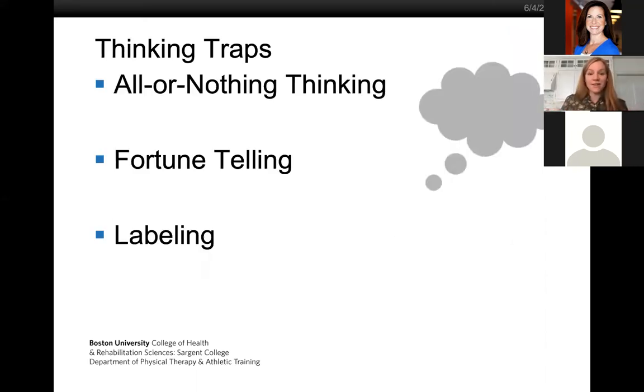So all or nothing thinking, fortune telling. An example of fortune telling is, I'll never be an exerciser, I never have. That's not a helpful thought, right? That's not going to encourage you to exercise. And then labeling is similar to that. You're identifying yourself as not someone who goes to the gym, even though you could be a gym goer. You say, oh, that's not for me, I'm not a gym goer. So you're giving yourself a label that doesn't encourage you to partake in an activity or a behavior.